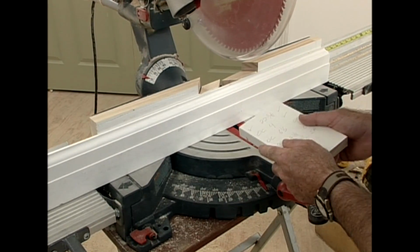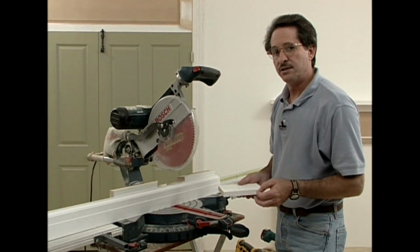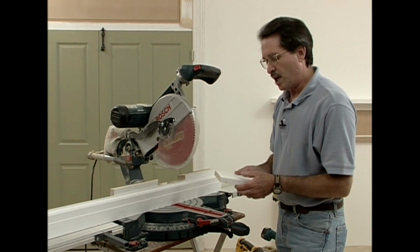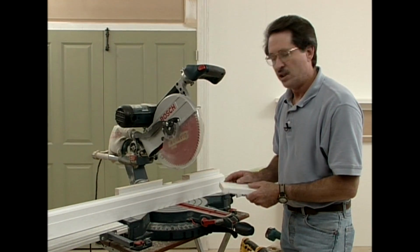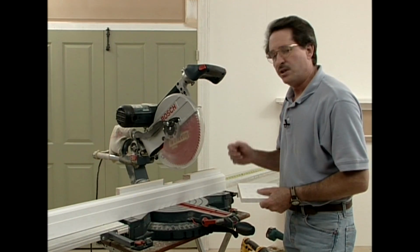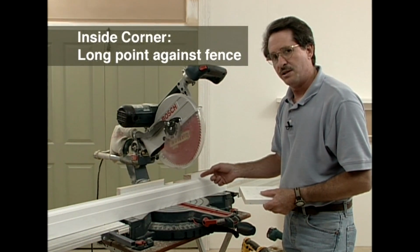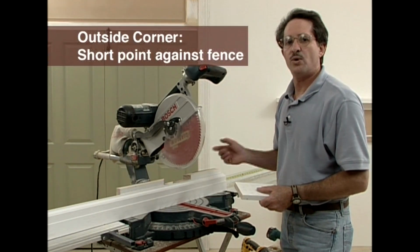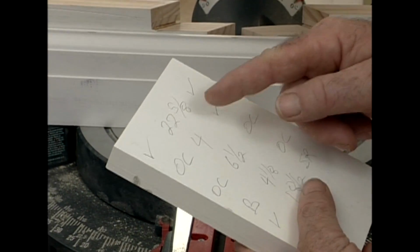All that's left is to figure out which way to swing the miter. That can get a little confusing too. What I do, instead of trying to visualize what each corner looks like, is I remember that for an inside corner, the long point is always against the fence, and for an outside corner, the short point is against the fence. Let's start cutting this list, and I'll show you what I mean.